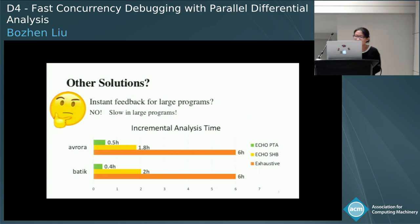Can these techniques work for large programs, with the same scalability? We have performed the evaluation on some large benchmarks. The whole program detection requires around 6 hours. And even though ECHO is already really fast, for some worst cases, their incremental detection, for example, the incremental pointer analysis and incremental static happens-before analysis, requires around half an hour and 2 hours to complete for one update, which is far from instant.